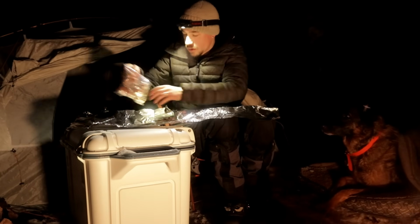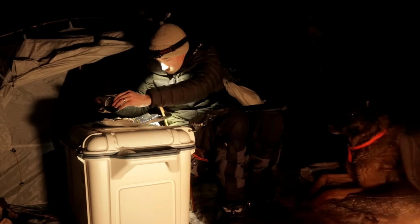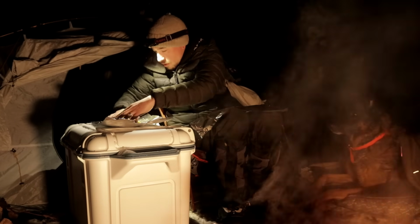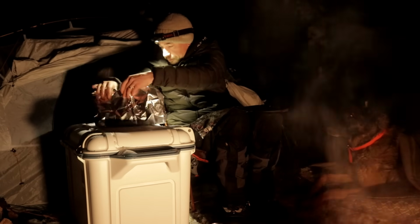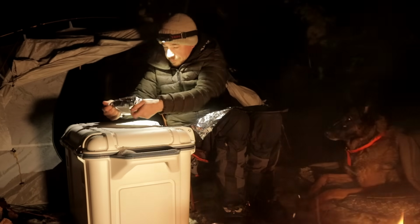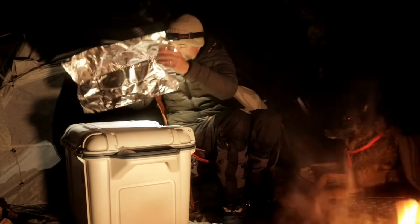Oh, everything's falling. Everything's falling. All right, we'll leave some for Scout. If these hobo dinners or potatoes, you want to try and get everything as flat as possible. That way it cooks evenly, as opposed to a big mound where there's things in the middle that don't get cooked as evenly or as well.